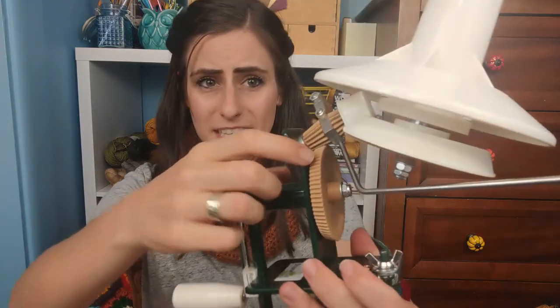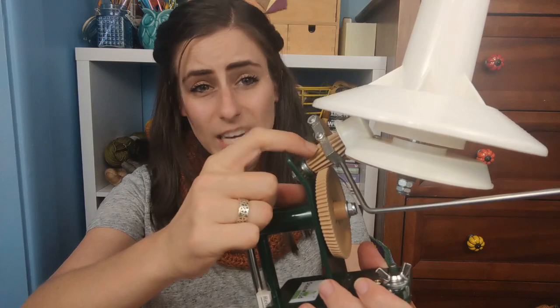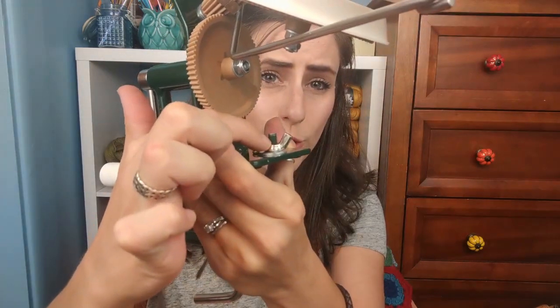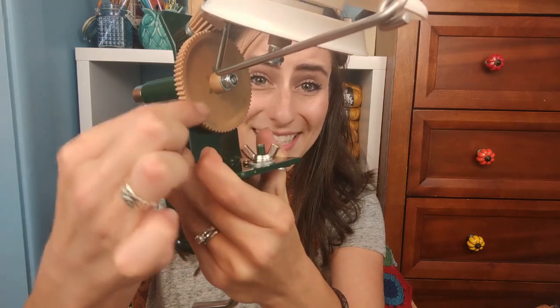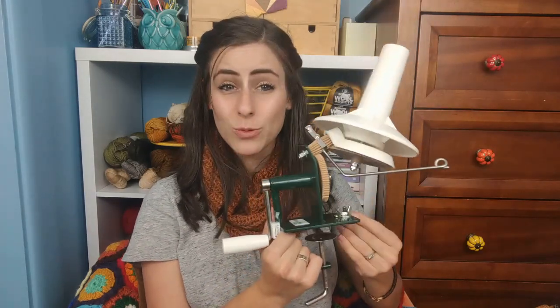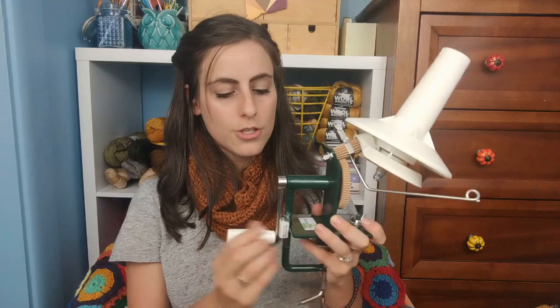But this gear here is like 80 times the size of the Knit Picks one. The Knit Picks gear was about this size, this screw, with something this size on it. So yeah, no wonder it slipped off. This is so heavy. In the actual review, I'll be sure to weigh it. But so heavy, so nice.